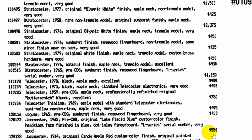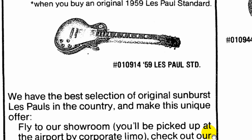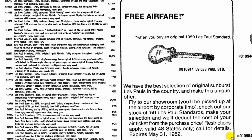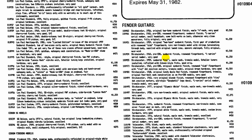So there you have it. These are the vintage prices for 1982. I think of all the stuff on this page, I'm sort of leaning towards this 59 as my favorite. Though I gotta say this 62 is kind of talking to me too. If this 62 was in red or Lake Placid blue, like candy apple red or Lake Placid blue, I'd be having an aneurysm over here. I mean, that's unbelievable for $1,500.